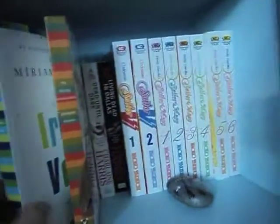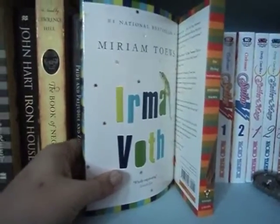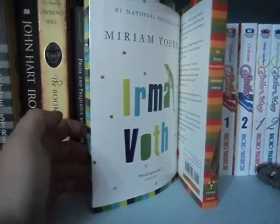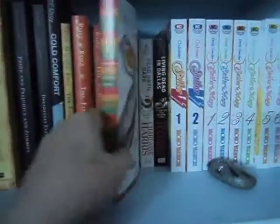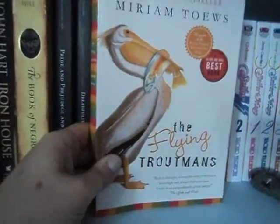The first one I have in this pile is Irma Voth. I actually picked this up, I think it was at Costco. And then I also have The Flying Troutmans, which I have read and really enjoyed.